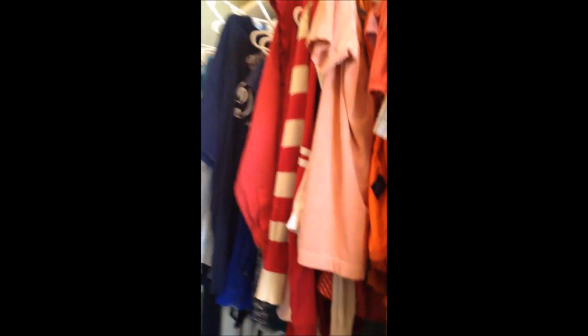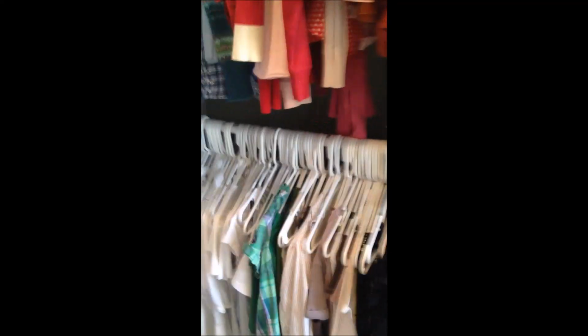You know, winter clothes. Do I need all of these winter clothes? I don't know. I need to pull this stuff down. So that's what I'm going to work on today, because my closet is my room for the day. And that's kind of how I do it.